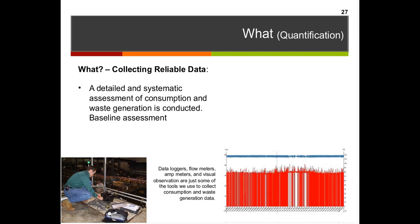And so there's a series of loggers and stuff that you can use. So we use amp loggers, which are relatively inexpensive. There's flow meters. Here's like a clamp-on flow meter that goes on the pipe here. You don't have to cut the pipe. And you log the flow for the week, temperature loggers, different things like that.